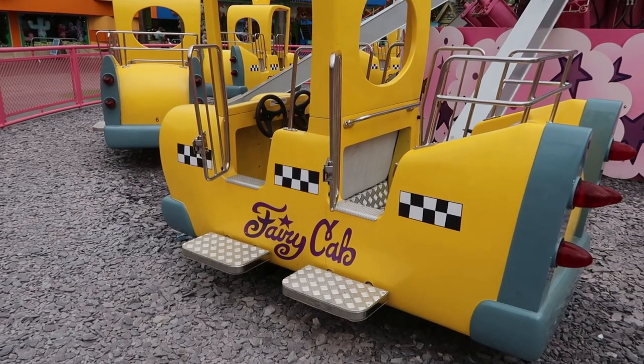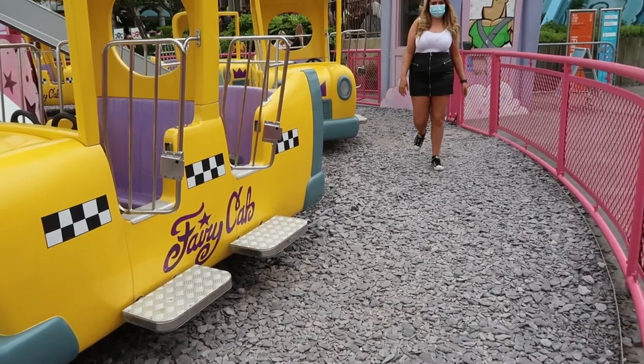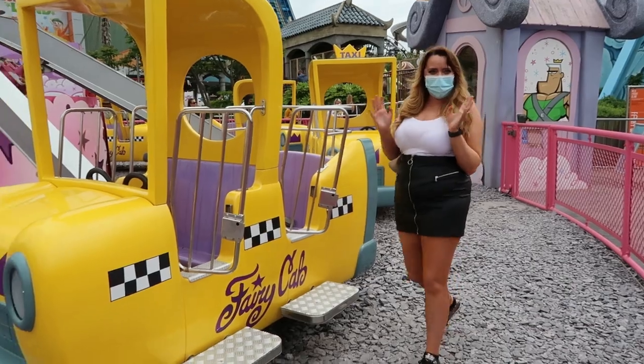Going on the ferry caps. Here she goes. Beep, beep.